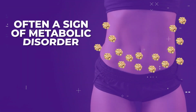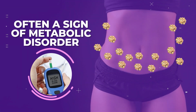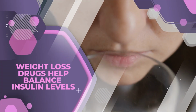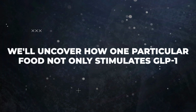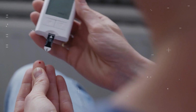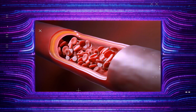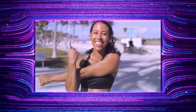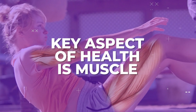Abdominal fat is often a sign of metabolic disorder associated with high insulin caused by high blood sugar. This is another reason why these weight loss drugs are effective. They help balance insulin levels. Shortly, we'll uncover how one particular food not only stimulates GLP-1, but also helps balance insulin by lowering blood sugar by up to 29%. Having stable blood sugar is an important aspect of keeping weight down, as well as overall health. However, a further key aspect of health is muscle.